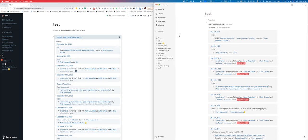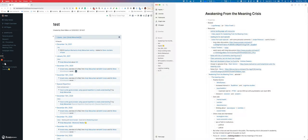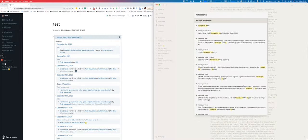One was loading a really big page. Another one we can do is Awakening from the Meaning Crisis. Oh, that was not bad. I guess that's not as big. Well, let's try the Instapaper inbox. Yeah, I don't like the space here. I get the yellow part, that's nice, but I don't like the space in inbox because that's actually one word. So that's misleading. But let's see.